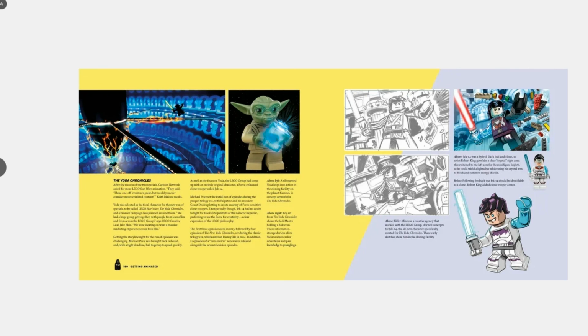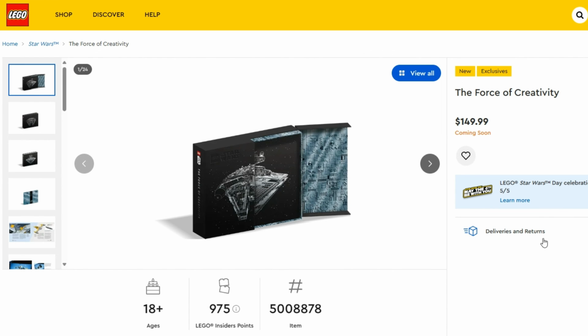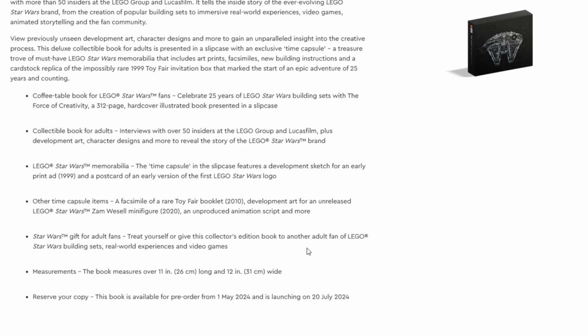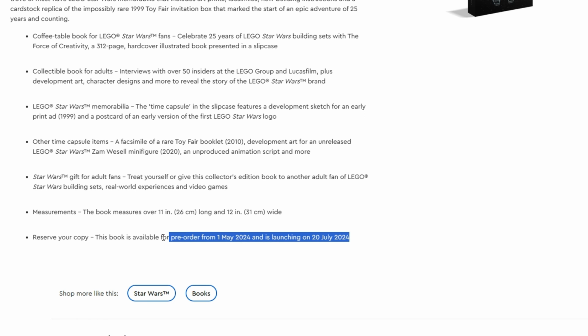The other thing to note is that this is only available for pre-order starting on May 1st and doesn't release until 20th of July. Plus, and this is important to note, it does not count as a qualifying purchase towards any of the gifts of purchase.